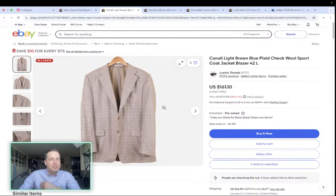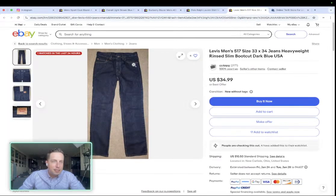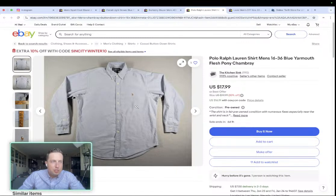Welcome in. We're working on this outfit right here. It's from Simon Crompton at Permanent Style. He's a great, great menswear writer, and he's got a great Instagram page. I'd really encourage you to check him out. It's going to be a brown patterned sport coat, dark wash navy jeans, and then a chambray shirt. The jeans are going to be Levi's, dark wash, a polo chambray shirt right here.